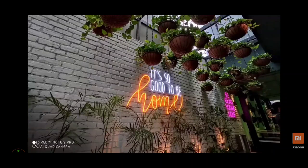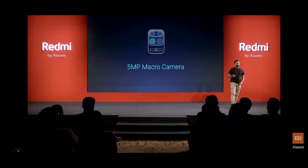Another ultra-wide-angle shot. This is a very challenging scenario. As you can see, there's the ceiling, there's sun trickling in, there's neon lights, there's the wall, shadows, all those things. The image is perfectly exposed and great details are retained on this ultra-wide-angle shot.